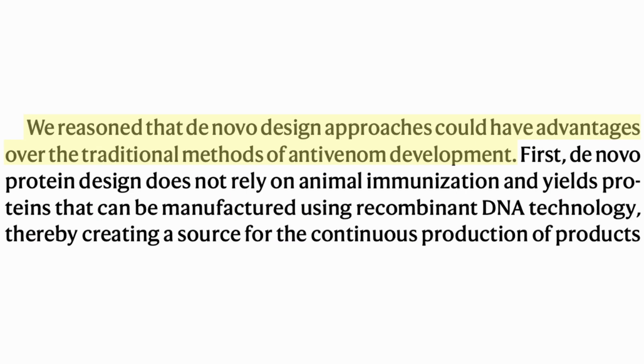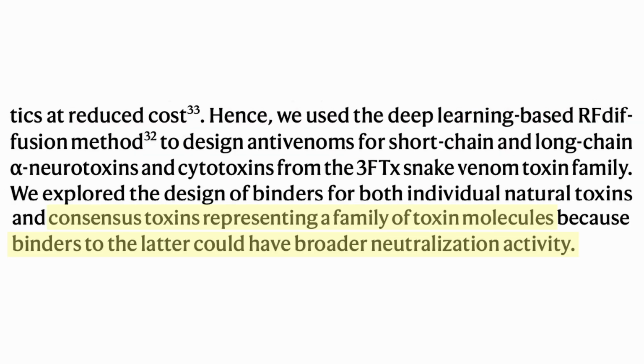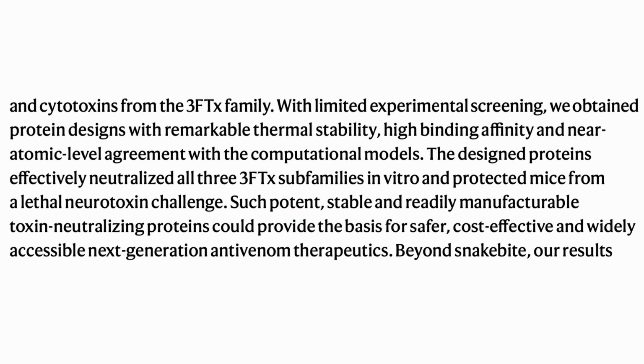The authors' solution to this problem is to use computational methods to design a small protein that will bind to multiple toxins in the three-finger toxin family. They made and then tested this protein design in mice and found that their therapeutic candidates were successful in protecting the mice from a lethal dose of the three-finger toxin.